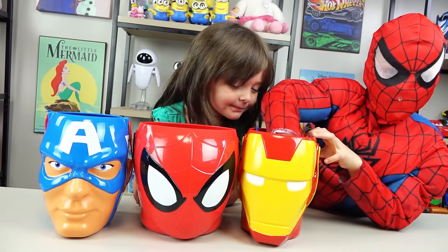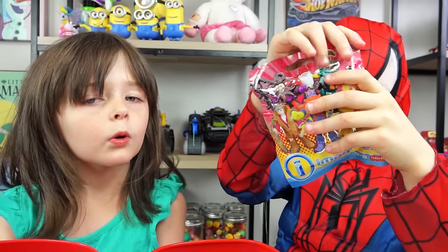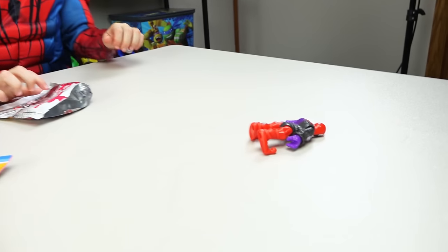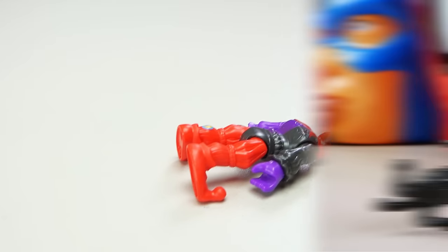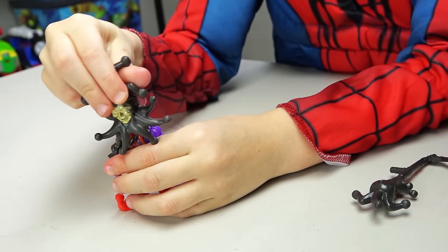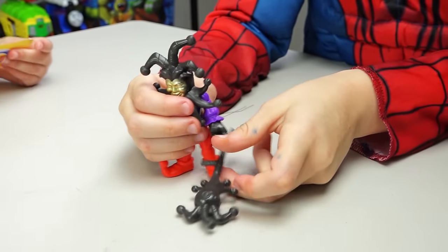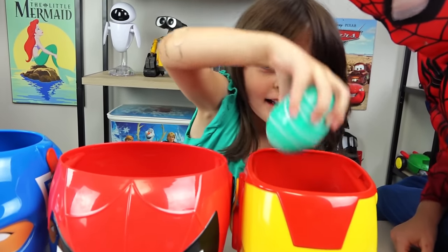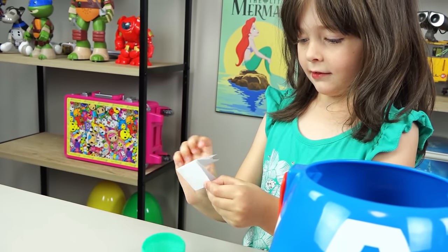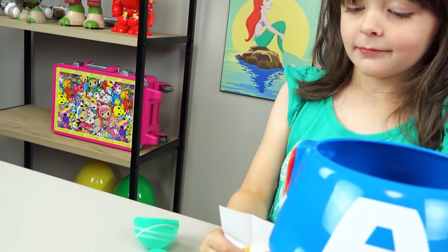All right, Spider-Man, what's it going to be? Whoa, another Imaginext toy. Awesome. What you got? Whoops. Spider-Man. And it looks like we got another one of those jesters. Man, how many of these have we gotten? Probably three. I think we've got like five. All right, we're down to our last five surprises. Oh, you found the last surprise egg. What number did we get this time? I think it's number one. Number one. Okay, what do we get for number one?